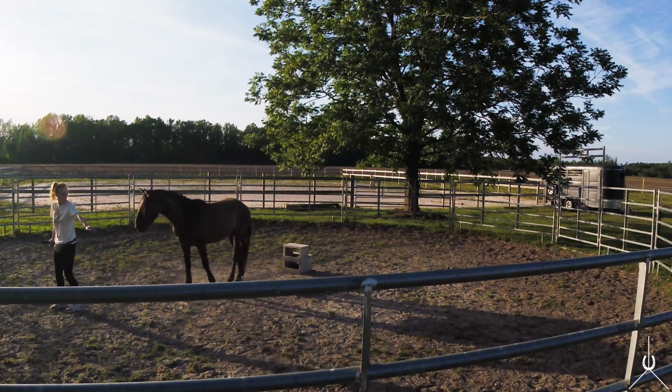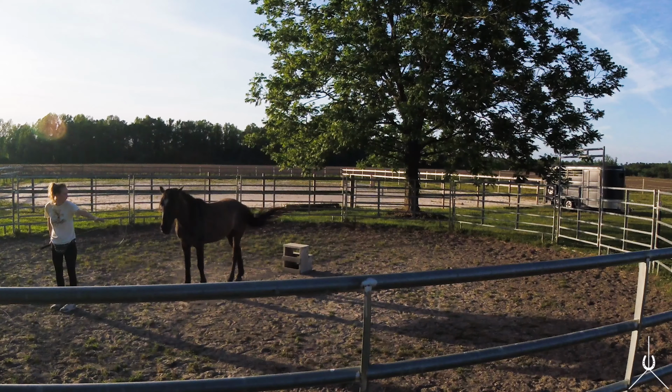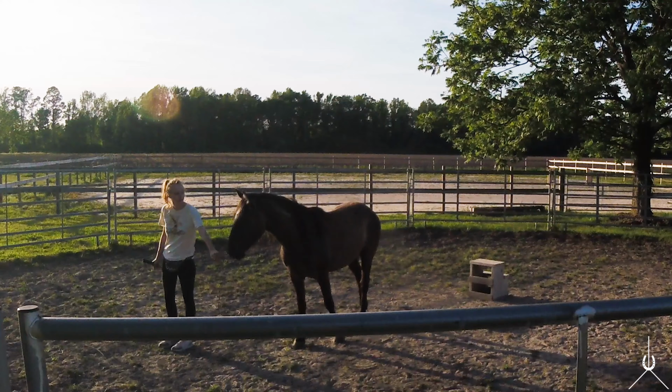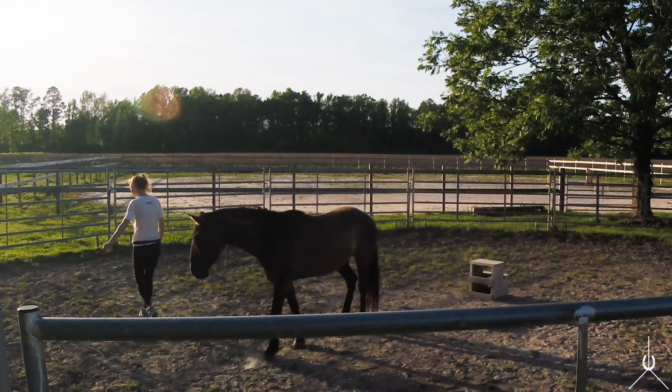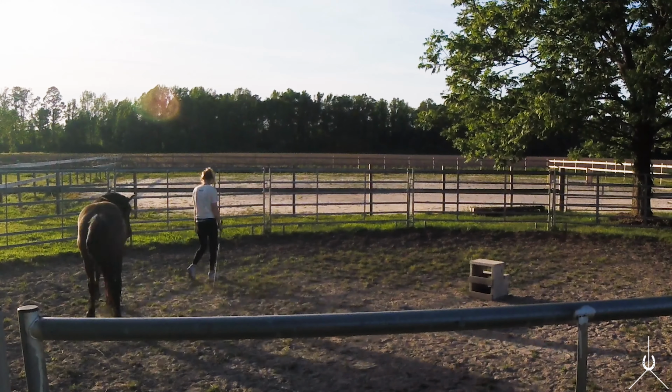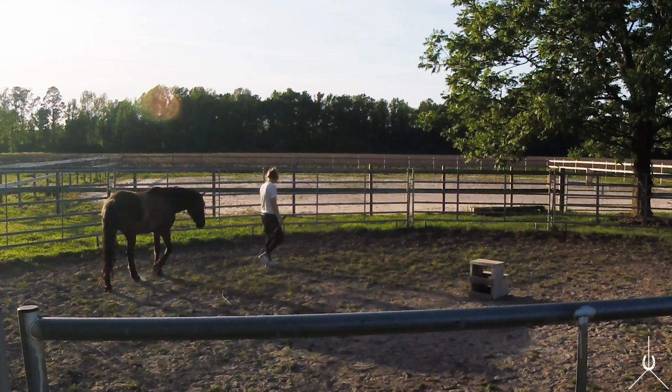Now, if I had a different type of horse that's very pushy, very relaxed, very calm, but just kind of wants to get what they want out of the situation, they'll push you around, they're not afraid, that would be different. I would not be rewarding that horse for coming into my space. So everything is different based on the horse.